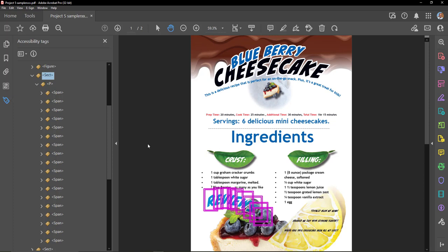Ingredients. Crust. 1 cup graham cracker crumbs. 1 tablespoon white sugar. 1 tablespoon margarine, melted. Blueberries, as many as you like.